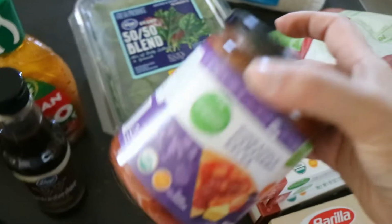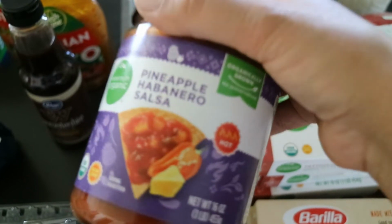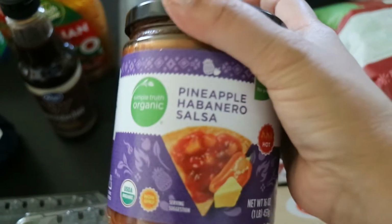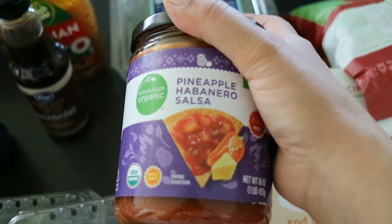I got this pineapple habanero salsa. It is hot, and it's got a nice little kick to it, but I thought for a meal prep this would be great to put on some chicken and have that.